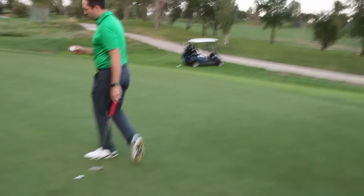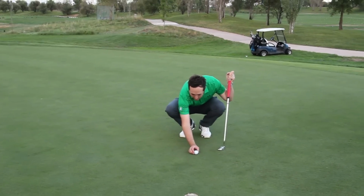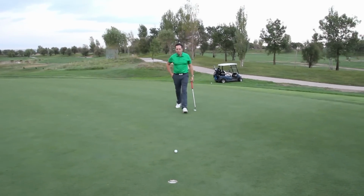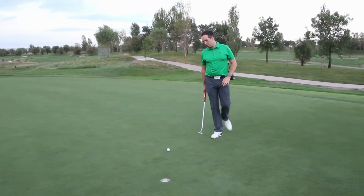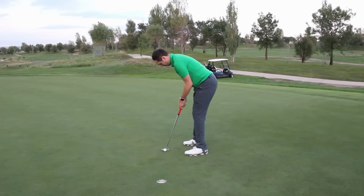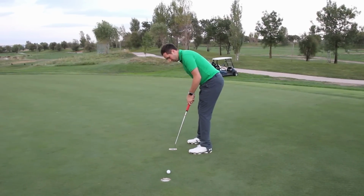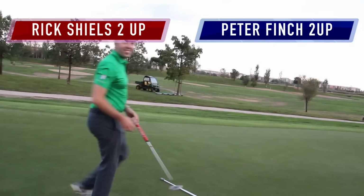Oh, come on then. To go 2 up. Stay at 2 up. Yeah, sorry, to stay 2 up, my apologies. Although it will feel like he's probably going 2 up, it will feel like a massive boost. Mentally, physically, emotionally. Held his nerve. 2 up with 2 to play.